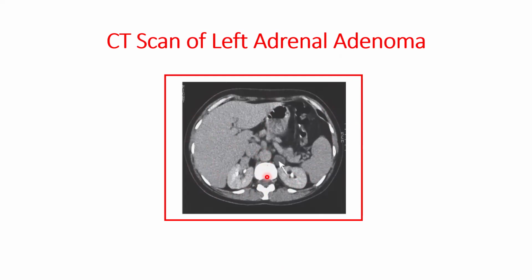Is the patient being given IV contrast here? Yes, the abdominal aorta is gray in color. It's gray. But he's given oral contrast.